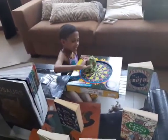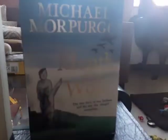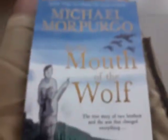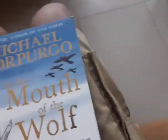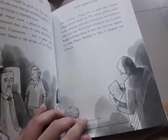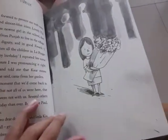Okay, so first we'll start with this. A book written by Michael Morpurgo. We won't be reading the whole book, I'll just... So, The Mouth of the Wolf. That's the name of the book. Okay, so these are the first few pages. Oh, it's nicely written. Oh, the drawings are nice.